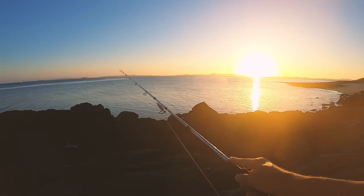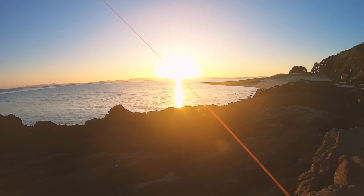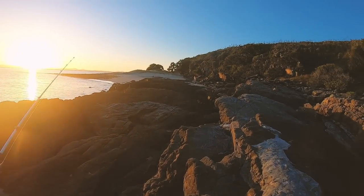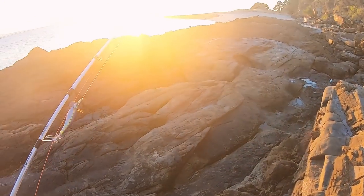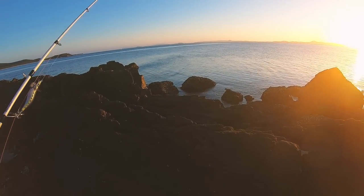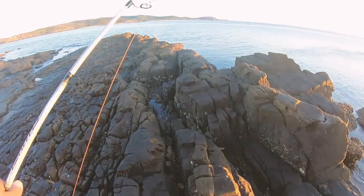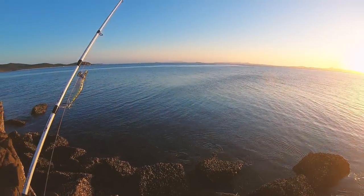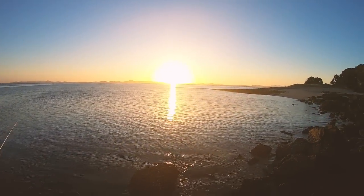Maybe I'll just have a cast off these rocks. It'd be funny if I get one here because I just walked halfway around the island. It was cool to see that blowhole and the parts of the island and all of that, but I would have much preferred to actually catch dinner. But I've got to admit, right about now is when the squid become more active until the sun goes right down and then throughout the night. So you never know. This could be the best time to do it.